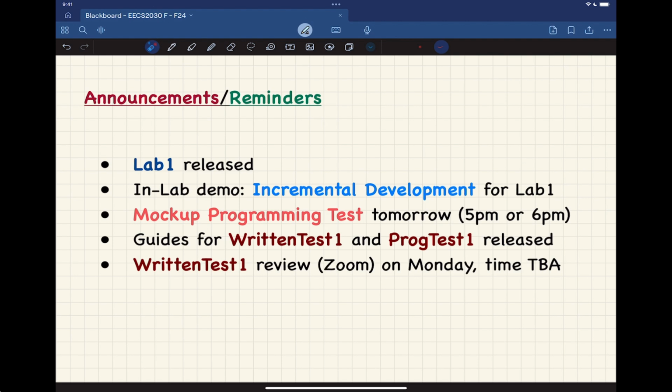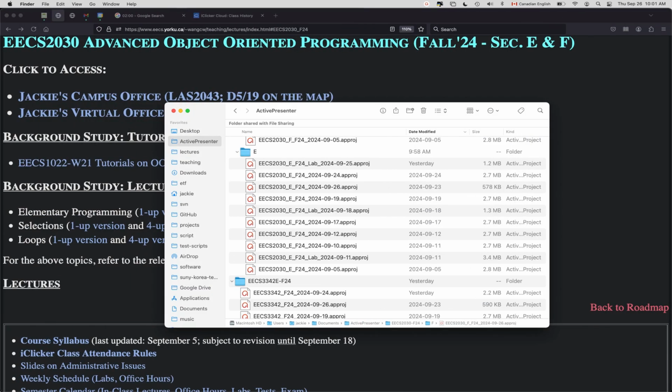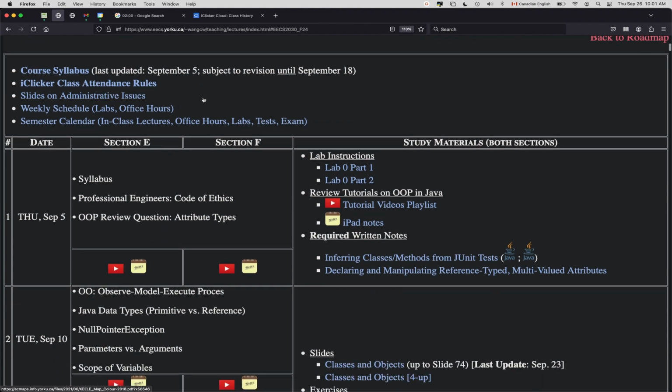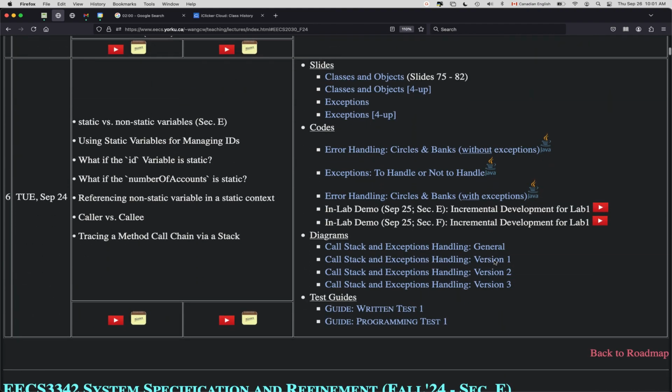And very important, the guides for your coming written test 1 and programming test 1. Both of them must be taken in person. There are no remote options for these assessments, right? I hope I made it clear when I discussed the syllabus. So if you go to the lecture site, you will see these 2 guides under here. All right, test guides, right?